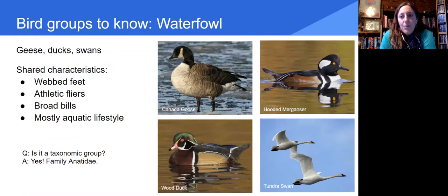So even though we just talked about this taxonomy and grouping things and how the field guides are organized, and there are many different layers of these hierarchies to put all the different animals and plants and other types of life into their proper category, there are some generic terms that people use when they're talking about birds. A really good one to know is waterfowl. This is really your geese, your ducks, both diving and dabbling ducks, which are 2 different types, and swans. These birds have similar characteristics: webbed feet, athletic flyers, broad bills. They're mostly aquatic. And are they a taxonomic group? Yes, they have the same family. Next slide.